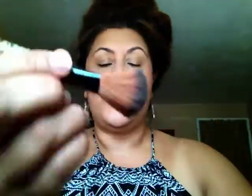And so I will use my, this is just another fluffy brush that I have. Of course, the leopard print, which is all faded off, but that's okay. Actually, I'm going to use this as a contour and then that as a highlight really quick. So of course, contouring.